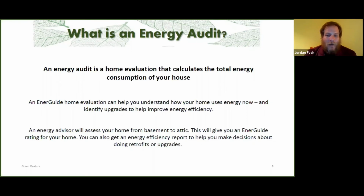You can also get a report to help you make decisions on which retrofits to prioritize for saving the most energy.